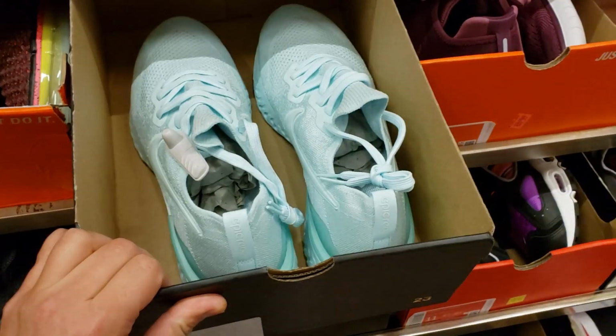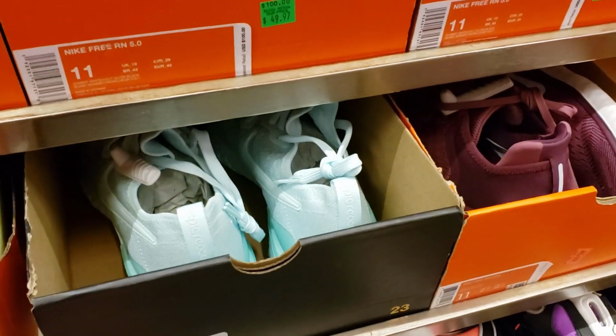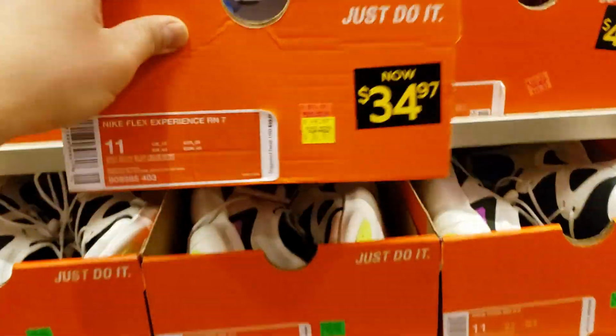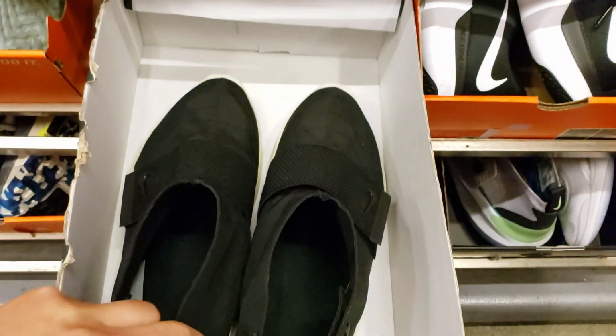Not really much, you guys. The React Flyknit 2s going for $90. Kind of an interesting colorway. And some Flex Runners going for $35. Like the budget models, not too bad. Yeah, the mocks just must have made it to the aisles.